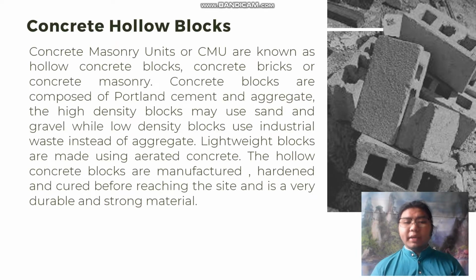Concrete masonry units or CMU, also known as hollow concrete blocks, concrete bricks, or concrete masonry. Concrete blocks are composed of Portland cement and aggregate. The high-density blocks may use sand and gravel, while low-density blocks use industrial waste instead of aggregate. Lightweight blocks are made using aerated concrete. The hollow concrete blocks are manufactured, hardened, and cured before reaching the site and is a very durable and strong material.